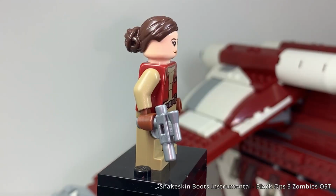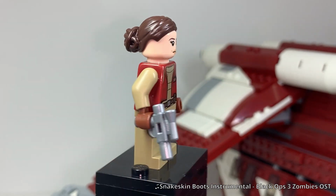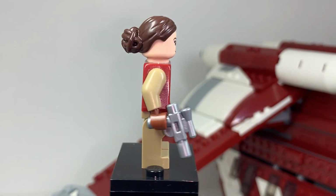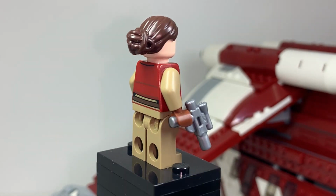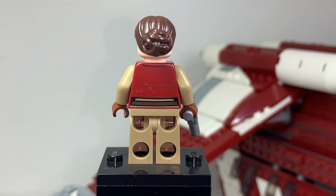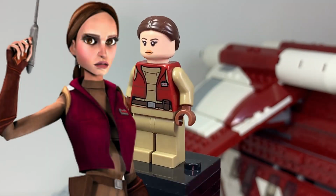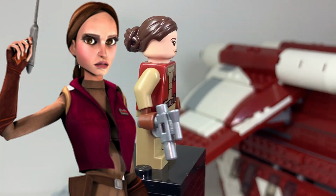Here is Padmé Amidala based on her appearance throughout the earlier and middle seasons of the Clone Wars. I don't personally own a Padmé definitive appearance like this, so I really do love this figure. I think she's using that standard Padmé face as usual, and the red vest is pretty cool, though I always personally saw it more as like a purple red than this specific shade of red.